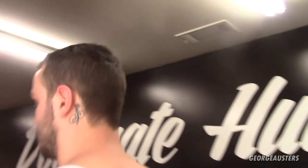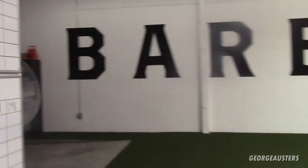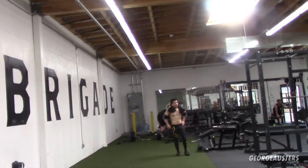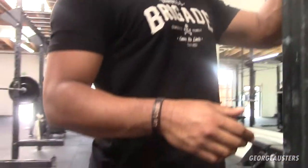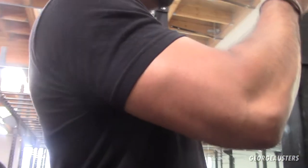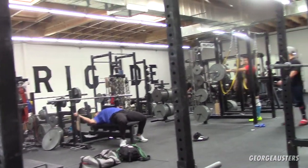So here we are. Barbell Brigade on the back wall. This area here, and then this is the full side out. You want to pull that out, hold on to this, and adjust it to your height, okay? And there's also safety racks, which are these, just in case you need to bail out or anything.